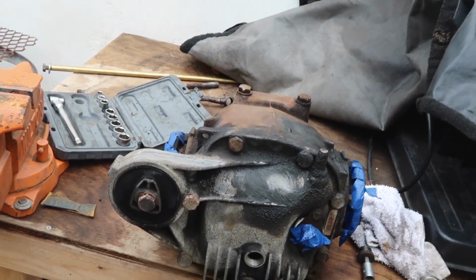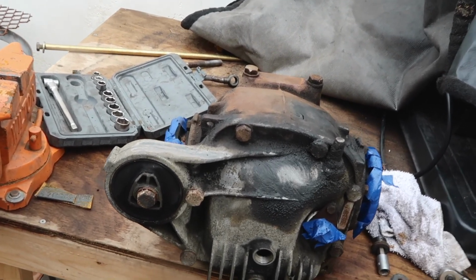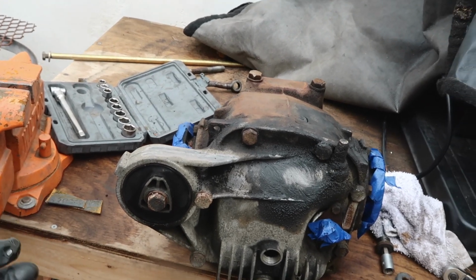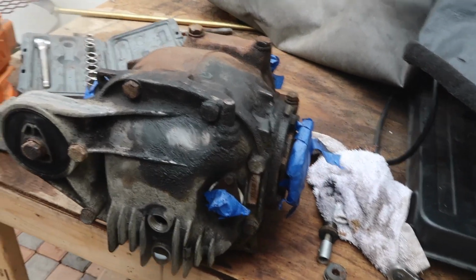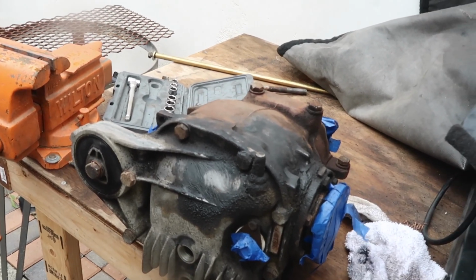This differential does have about 244,000 miles. I think the odometer stopped working on that E30, so it could probably have even more. So it's a really good thing that I'm doing this just as an extra precaution, just so this differential lasts its lifetime. So it's gonna get a full rebuild, and this differential should be really good once I finish it.